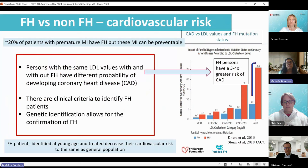And we actually have scientific data to corroborate this. In 2016, Khera, a researcher from the United States, did a big study that proved that persons with the same LDL, with FH and without FH, have a different probability of developing coronary heart disease, which is a kind of cardiovascular disease. It shows that people with FH have a 3 to 4 times greater risk of coronary heart disease compared to another person with the same value of LDL. You can see here in blue the risk of someone without FH, and in red the risk of someone with FH. But we have good news.